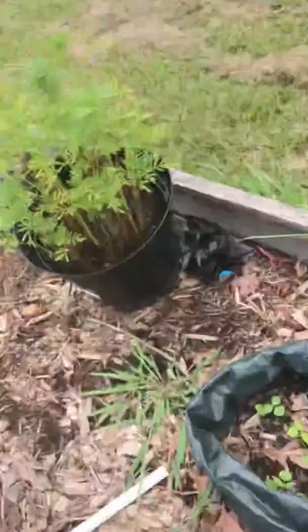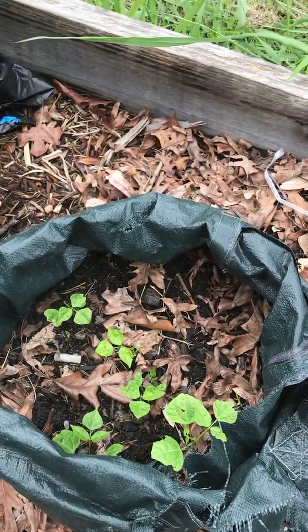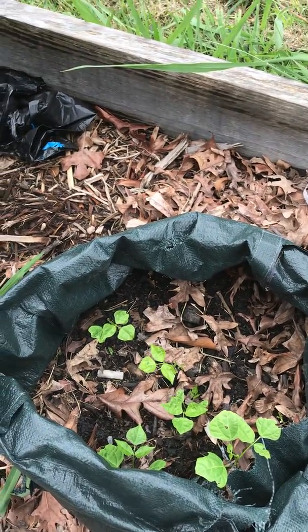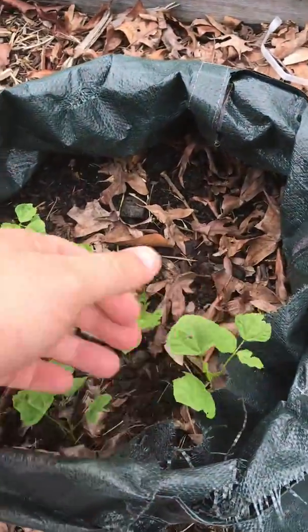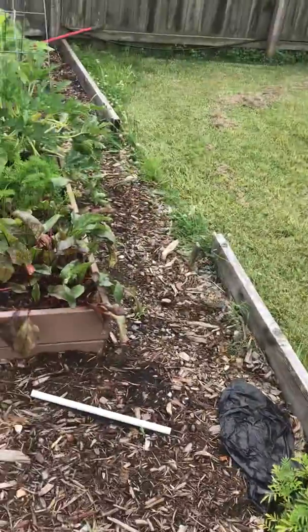But one of the biggest things we're trying, which I'll show y'all, these right here. I tried the potato box thing, or potato bag, and didn't really get much out of it, but I decided to plant some jicama seeds in there. And that's what these are. These are the tops of the jicamas, so hopefully that works out really well. We actually found that we liked the jicama. But that's the quick update on the garden.